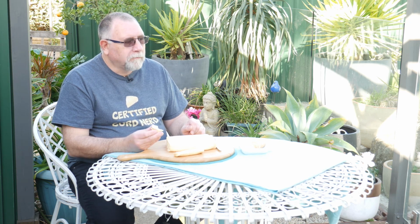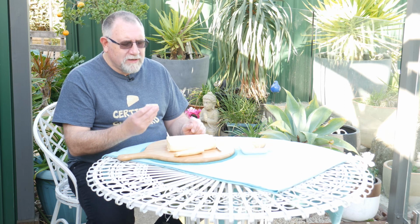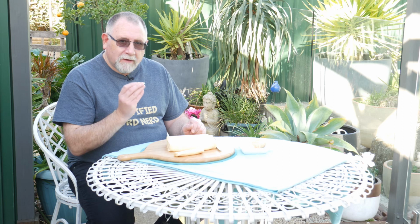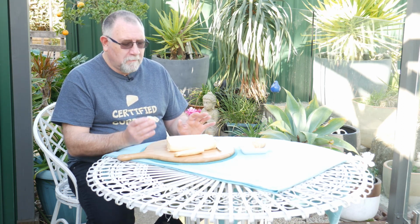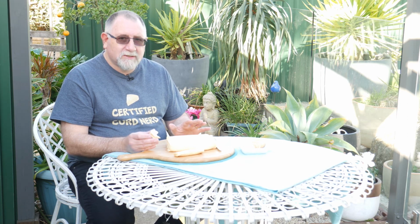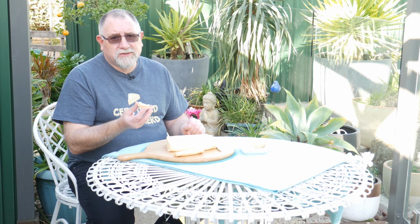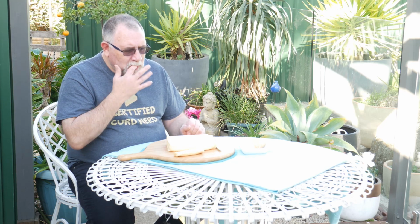Oh, but it is to die for. So creamy. Oh. These, I really do love these washed rind cheeses. Even though they take a little bit of a maintenance and sometimes they split on top, the final result is just absolutely fantastic. Mmm.